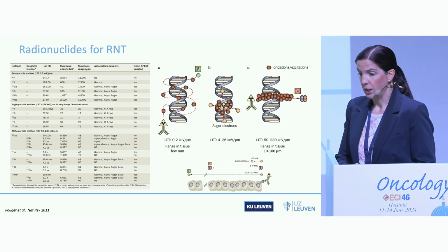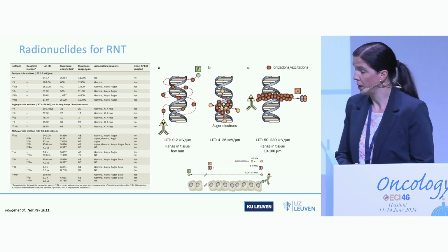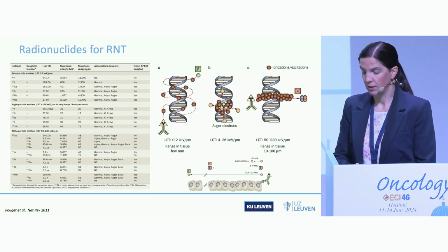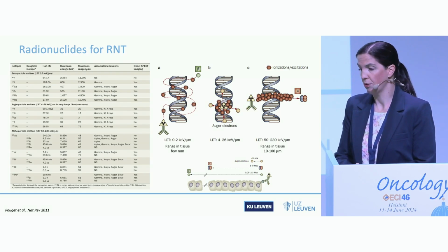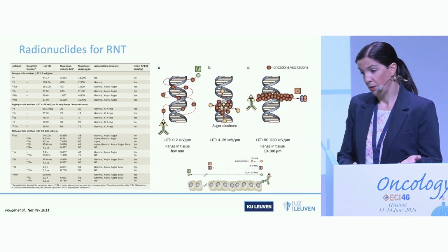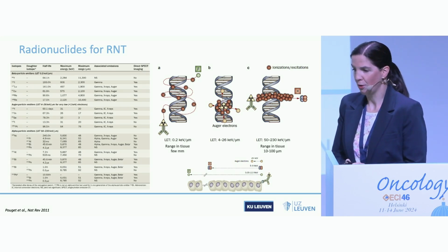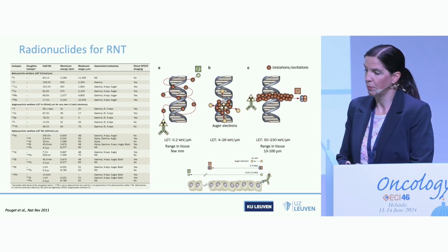Then we have Auger particle emitters. These are not routinely used in clinic at the moment. And then we have the alpha particle emitters, where actinium and also radium are 2 of the radionuclides that have raised great interest over the last months. Alpha particles, as we already heard from the first talk, also in boron capture therapy, there are alpha particles that are being released.